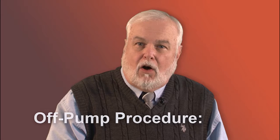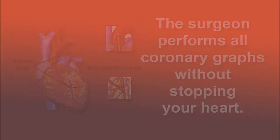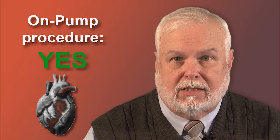I'm asked all the time, will my heart be stopped during surgery? In an off-pump procedure, the answer would be no. The surgeon performs all coronary grafts without stopping your heart. Many hospitals are now using the off-pump method. If your surgeon uses the on-pump procedure, then the answer is yes.